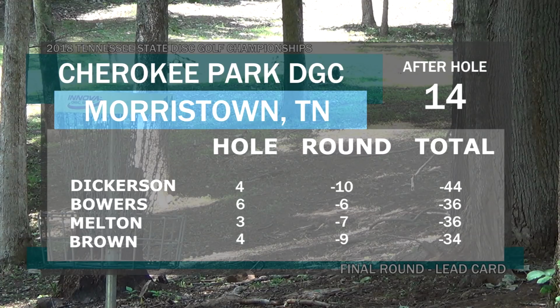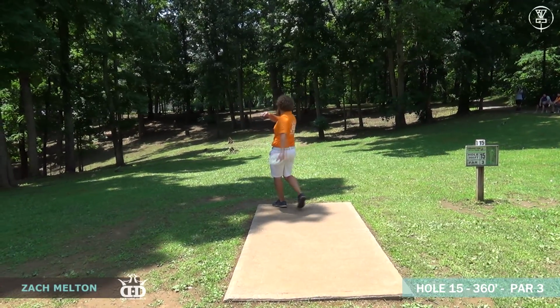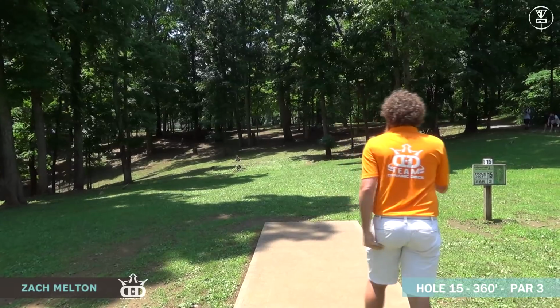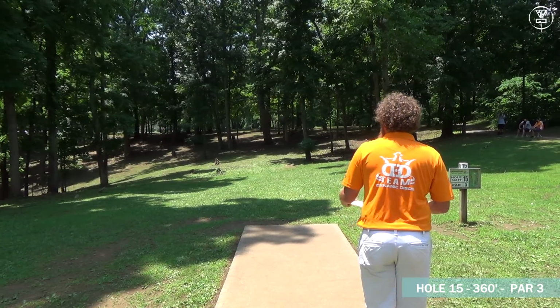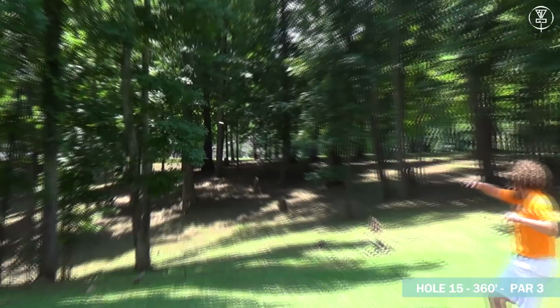Brandon and Chris tapped in their pars there. Moving on to hole number 15, 360 feet. This hole has a straight up the middle gap, and it also has like a lefty hyzer left side gap over here. Looks like Zach is going for the left side gap. It takes a little more distance to hit that left side.